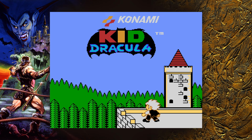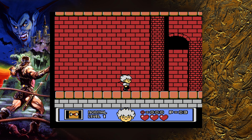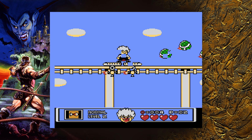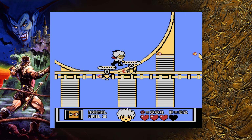So it's cool that they included it as a way for gamers to check out both versions. Finally, there's Kid Dracula, a Famicom exclusive spin-off of the Castlevania series that has an official English localization for the very first time via this collection. This game has you playing as Kid Dracula, who after waking up from his sleep has been challenged by Galamoth and now needs to defeat him.